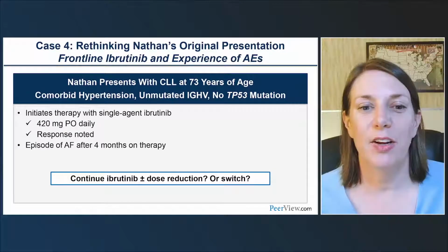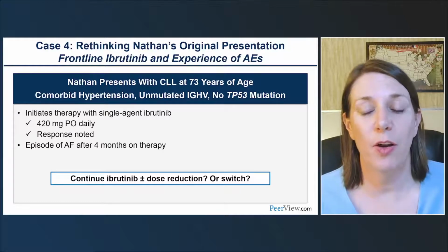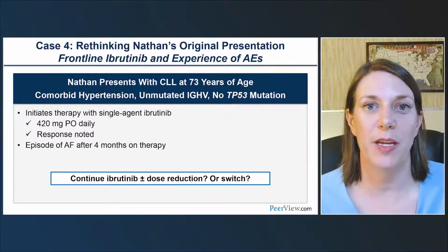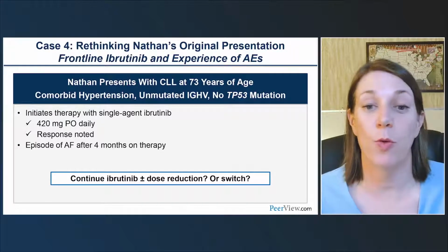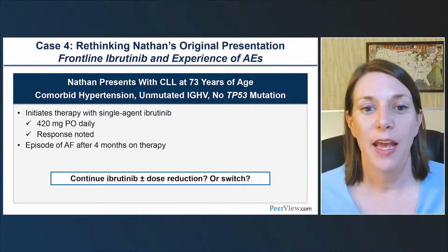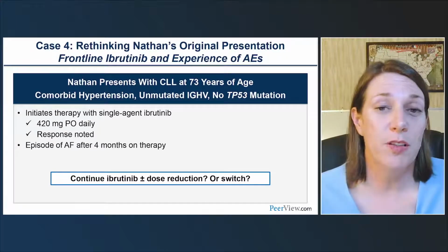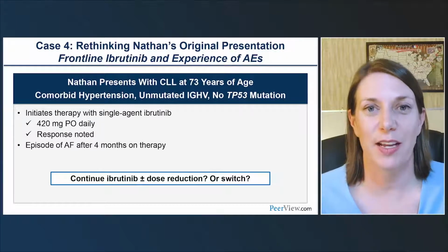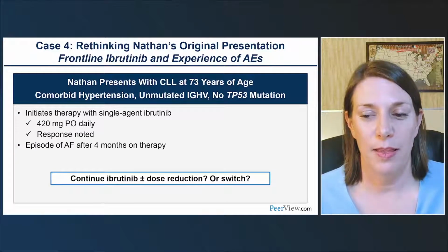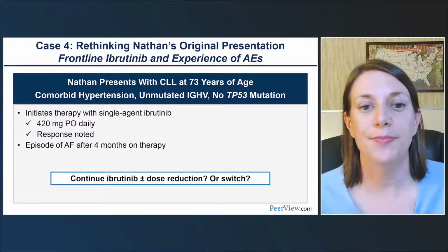Yeah, completely agree. And as you showed earlier, with both acalabrutinib and now zanubrutinib too, we have a lot of data for patients who are intolerant of ibrutinib for one reason or another, and AFib is one of those reasons that comes up a lot. And many of those patients, actually most of those patients who go on to a second generation inhibitor actually don't have the same toxicity occur again.